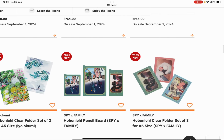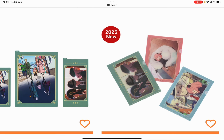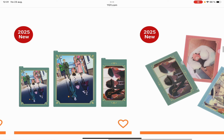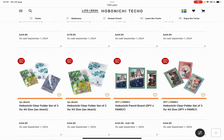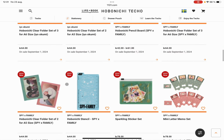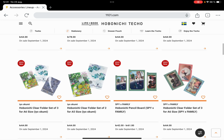And then I am not sure about the Spy X Family. I do really enjoy the colors of these though, and just by looking at those, I think I will like the animated TV series. So maybe I have to go and check that out. Look it up. Yeah, I like that one. Maybe I will go for these ones too, just because I like the colors. We'll see.